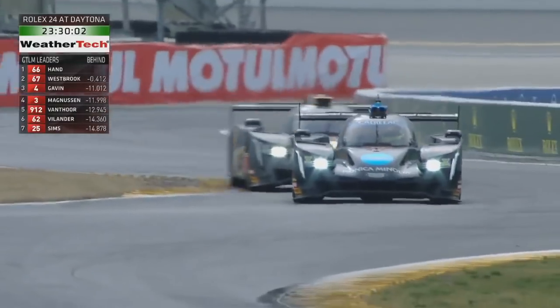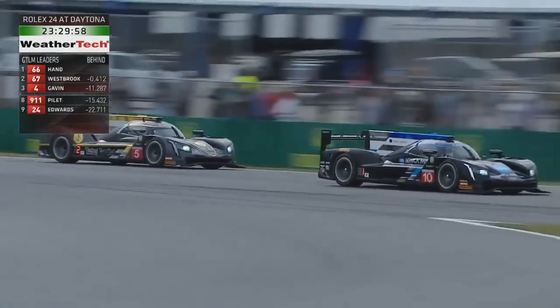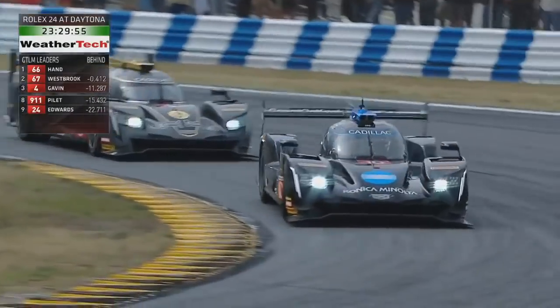Let's take this Continental Pit Lane report and update on that 23 Fernando Alonso United Autosport car. 14th position now for that car, Shane.